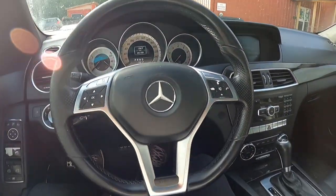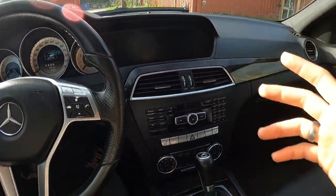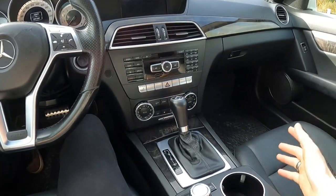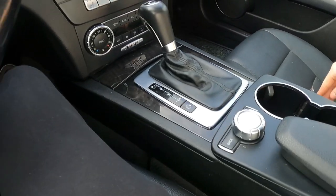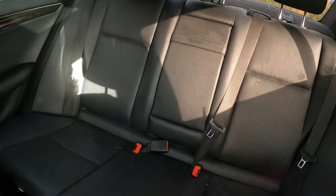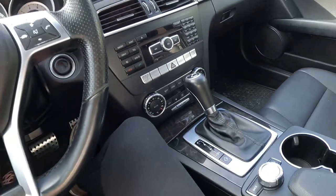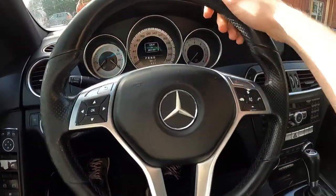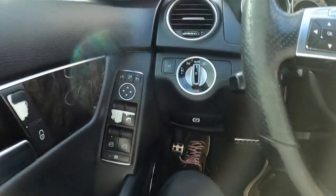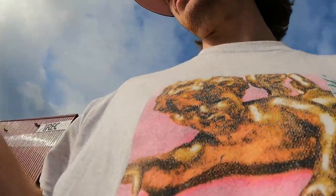Nothing really special, but nice touchscreen with navigation. Definitely an upgrade from the Prelude. There is a little rip in the seat, which kind of sucks, but not everything's gonna be perfect when buying a used car. So yeah, nice steering wheel. It's pretty much the car. Pretty happy with it. Lots of trunk space, which is very nice. I've never had a car with this much trunk space.